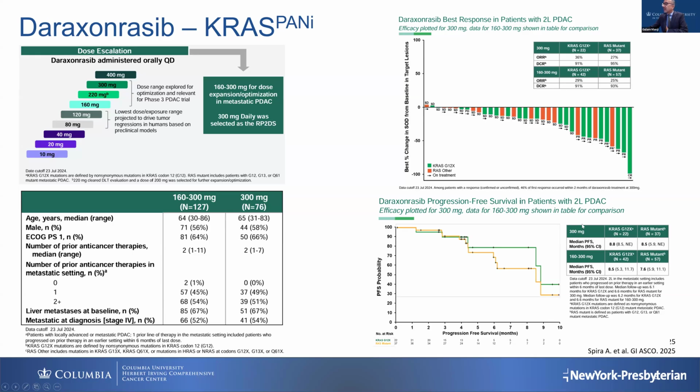Looking at the progression-free survival on the table on the right, you can see median progression-free survival of 8.8 months in the patients that had a KRAS G12 mutation. We should never do cross-trial comparisons, but just to give you some context, patients with modified FOLFIRINOX and gemcitabine and Abraxane in the pivotal studies had a median progression-free survival far less than 8.8 months.